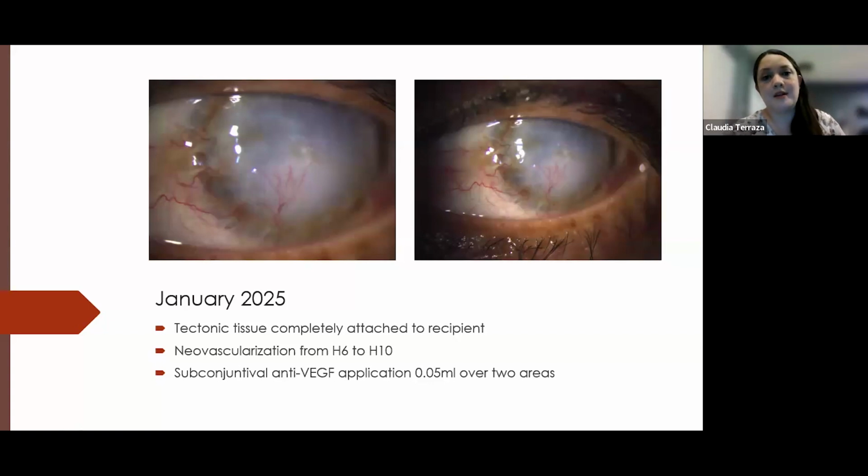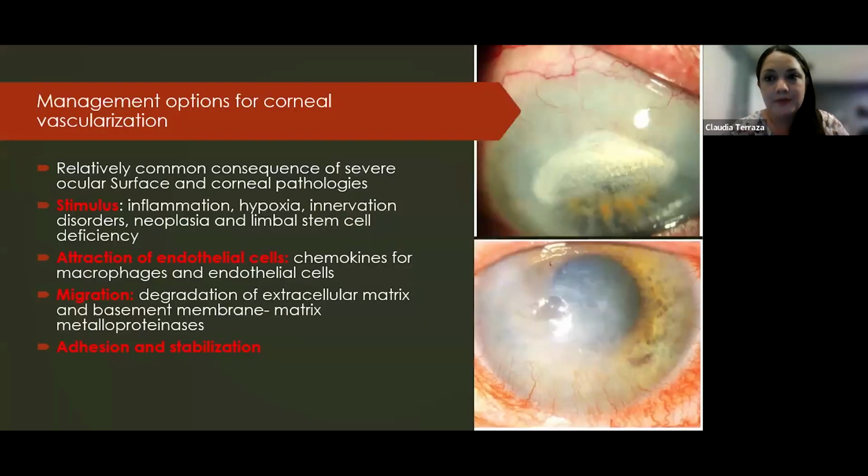She was scheduled for a corneal transplant last month, but unfortunately, because of the lack of tissues, we had to select other patients who were more urgent than her, so we decided to postpone the surgery. Hopefully, we will do it in April. In the meantime, we tried to apply some subconjunctival anti-VEGF in two areas where, as you can see, there are two complexes of neovascularization, in the temporal and in the inferior side. So this patient is yet to be seen.